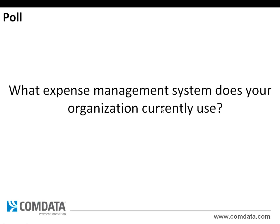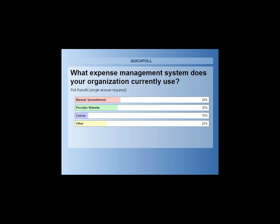Okay. And Heather's going to share the results with us. Wow, 34% are using manual spreadsheets. 32% their provider website, which may be a variety of different solutions. 10% Concur, and we threw up Concur on there specifically because they tend to dominate in the large market space.